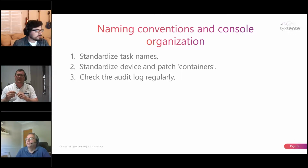Therefore, if you keep your console neat and tidy in terms of the tasks that it's carrying out, develop your own naming conventions for these tasks that are set up, and any other patch containers, device containers, that sort of thing, then it at least will make it a little bit easier for you to spot if there's something erroneous within the console. You think, hey, that's not part of my naming convention, what's going on there? In addition to that, if your tool has audit logging, then you should be looking at the audit logs regularly to spot anything that's malicious.